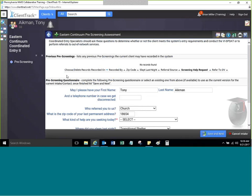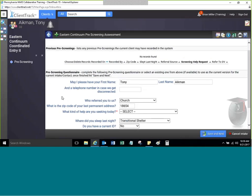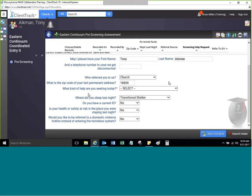Now, since this is a new client, this is going to be his first pre-screening, so you're going to have to go ahead and complete a new pre-screening for him. But if this client has had pre-screenings before, the system allows you to select existing pre-screenings to load on the screen to be the default pre-screening, or the pre-screening I want to use going forward in the system. So it gives you a little bit of flexibility of looking at historical data specifically for the client that you're on. Hopefully that'll streamline the process a little bit better.